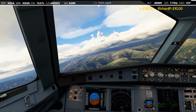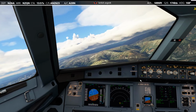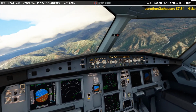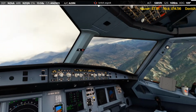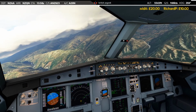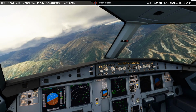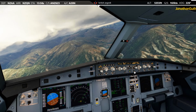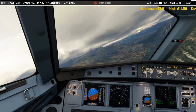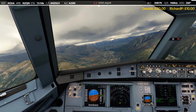Plane's trying to kill me. Let's get rid of the flight director. It's a nuisance. 2,500. We're flying visually now, guys. Of course we are. Into the valley. 2,500. And we're going to set 10,000. 115.6, 5,100 is coming up. There we are. Let's get back onto that profile a bit better. We're following the river basically. That's nothing to do with the scenery though, Wesley.